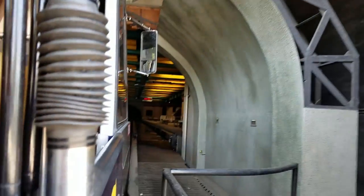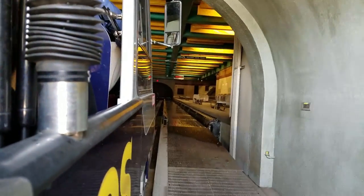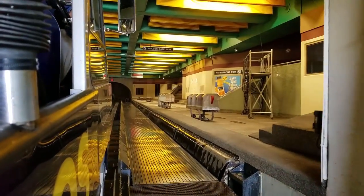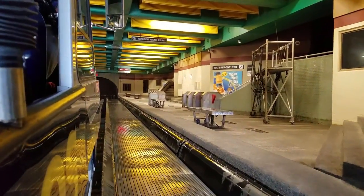This is another one of my favorites on the tram tour, because it has lots of explosions. You can never have too many explosions.